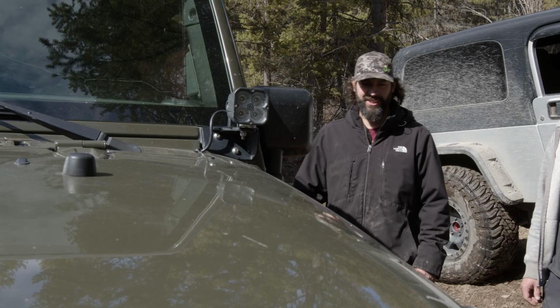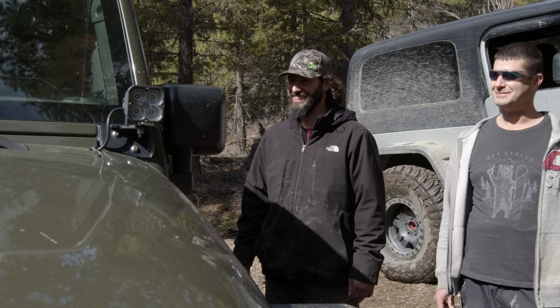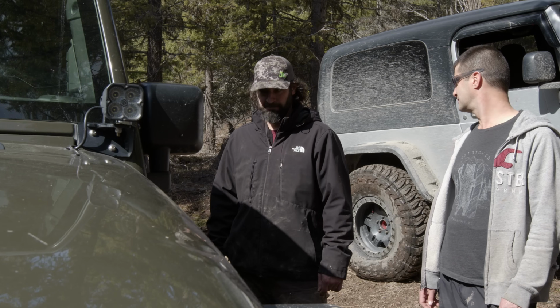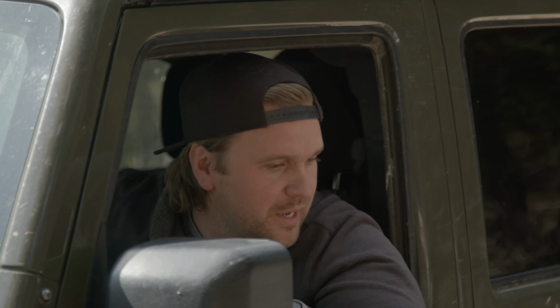Jared, Denny, hello. Hello. You actually came out. Well, didn't know what we're doing. So. Yeah. So we got a truck. This is the pin drop right here. And you notice there's no truck here. It's no truck. 150 feet over the bank.